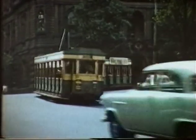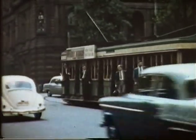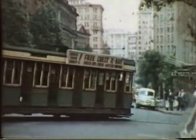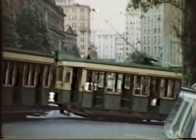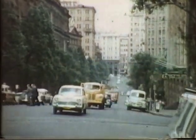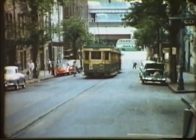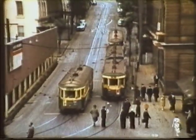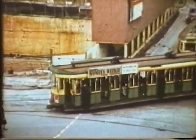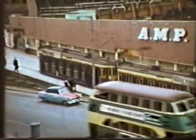Trams on the Elizabeth Street routes reached Circular Quay via Phillip Street, turned briefly into Bridge Street, then into Young Street. Departing from Circular Quay, trams turned into Alfred Street, which they traversed for a short distance before reaching the foot of Phillip Street.